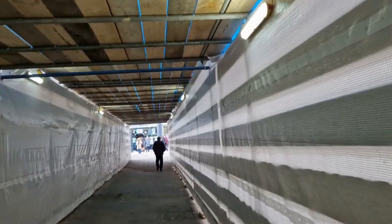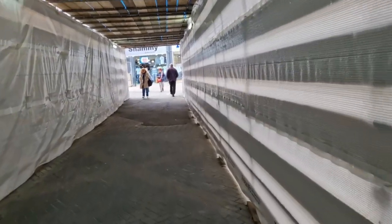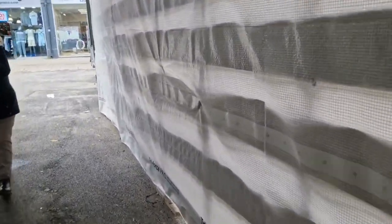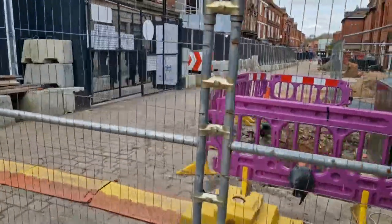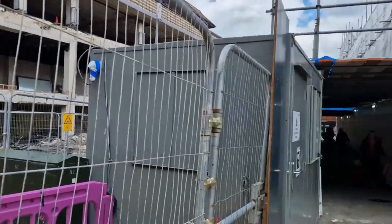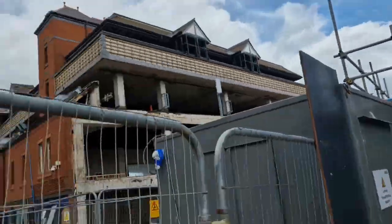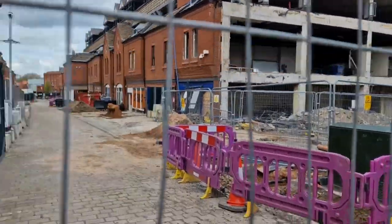Here's the walkway. Sounds like the kids are making noises somewhere. It's always good here, kids. Has anything happened down here? No, not much down there. I can hear them making noise somewhere, but they're not here, so they must be over the other side. Oh well, we will see. Yeah, I think they're on the other side.